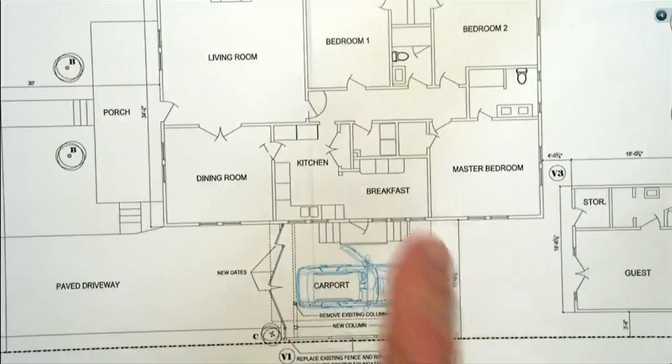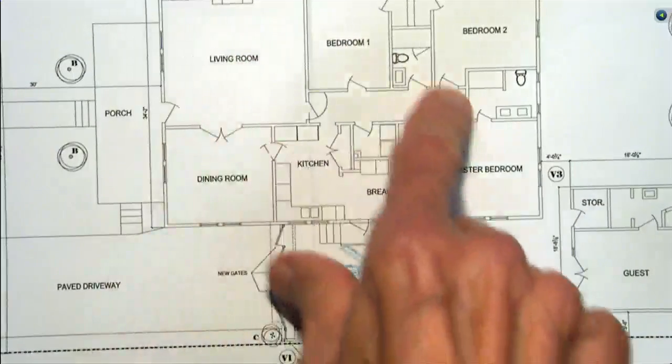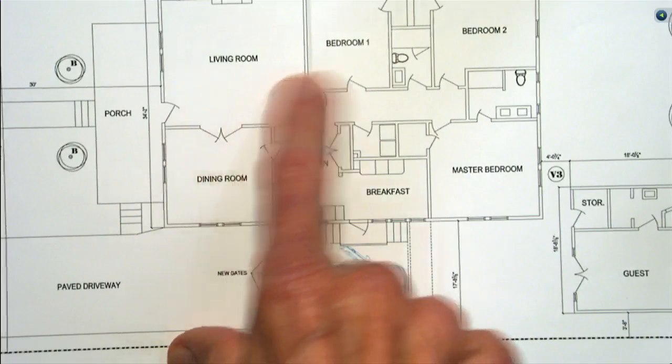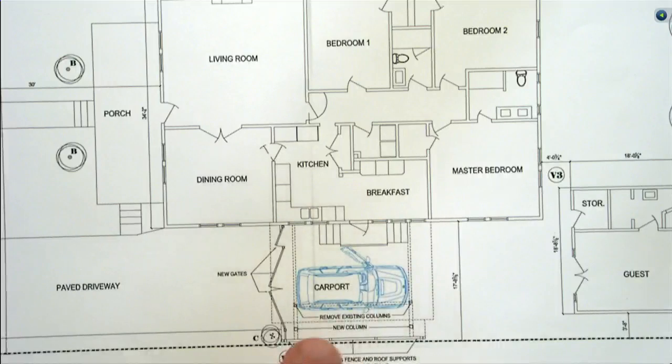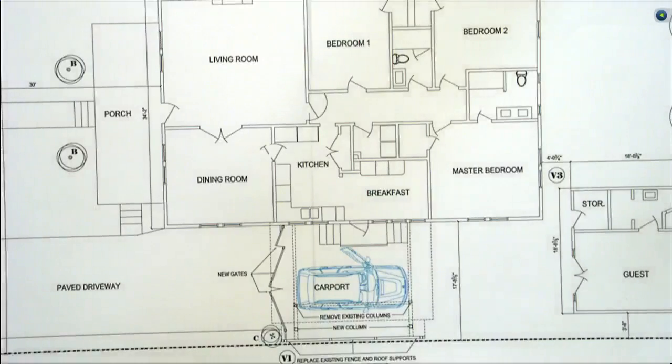To date, we have permitted and executed the reinforcement of some of the subfloor posts under the main structure, and we would like to submit a permit application to move these two columns and to modify these gates. So again, we are not seeking to enlarge or change the footprint in any way. Be happy to answer any questions you may have.